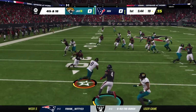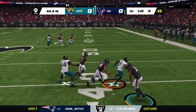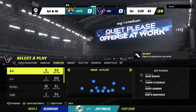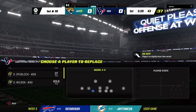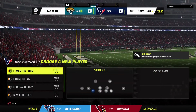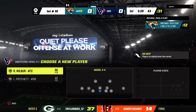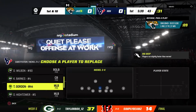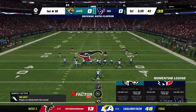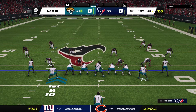Scott to return it. Nearly a huge return, as it is still a very good one. 24 yards. And the Jaguars go on offense, 1st down and 10. They've got good starting field position as they come up here 1st and 10 at their own 43.